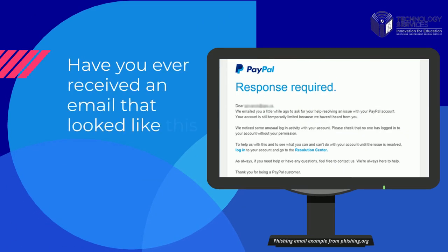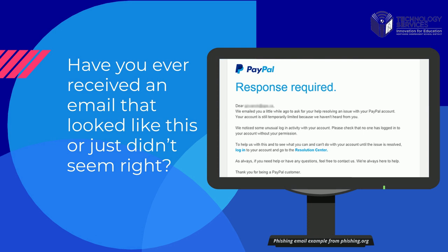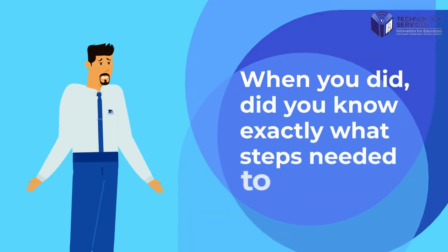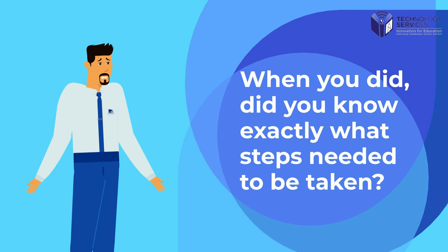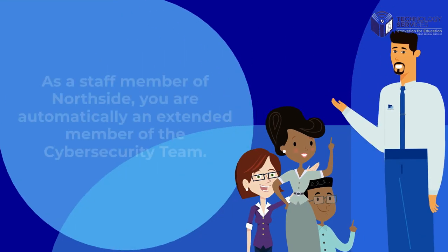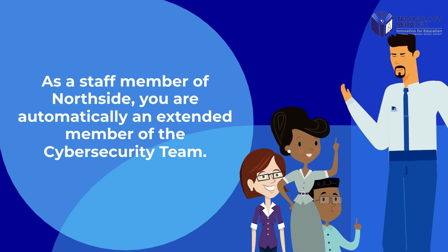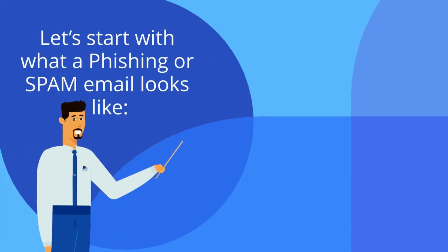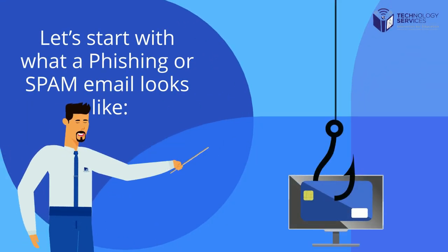Have you ever received an email that looked like this or just didn't seem right? When you did, you know exactly what steps needed to be taken? As a staff member of Northside, you are automatically an extended member of the cybersecurity team. Let's start with what a phishing or spam email looks like.